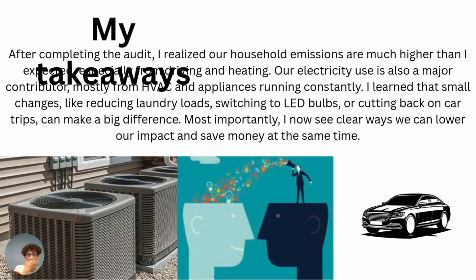My main takeaways from this project would be that I realized our emissions were much higher than I expected. Majority of it is from heating and driving. Our electricity use is also a major contributor, mostly from the HVAC, as I said earlier, and phantom energy. My dad wasn't too happy about that one, but we're working on it, so it'll get better, hopefully. I also learned that small changes, like doing laundry when you have a full load, or washing it with cold water, or switching your light bulbs even to LED lights, could cut back a lot on emissions, and could save a lot of money too. And it's not really taking us out of our comfort zone doing any of that. So I'll definitely be on that.